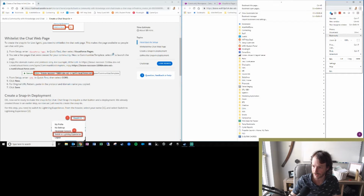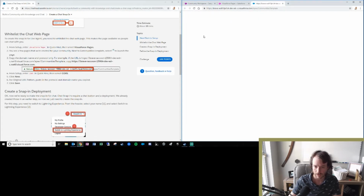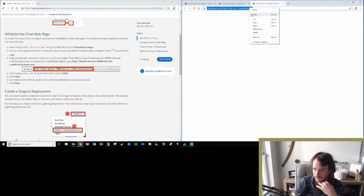I'm gonna take my bookmarks off for right now. All right, so copy the domain name and protocol only. For example, if the URL is blah blah blah Brave Raccoon, copy just that part. Okay, so they're just looking for everything basically before .com.